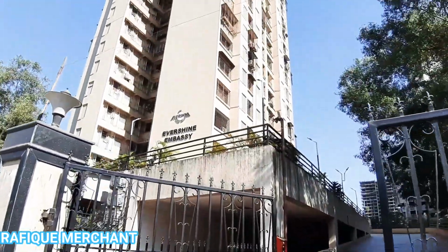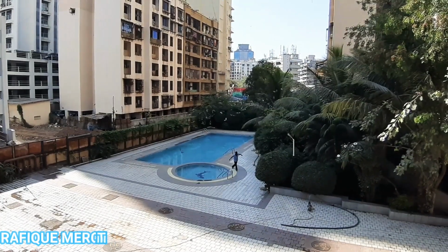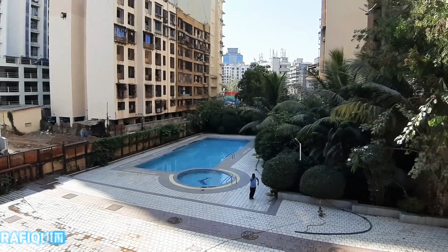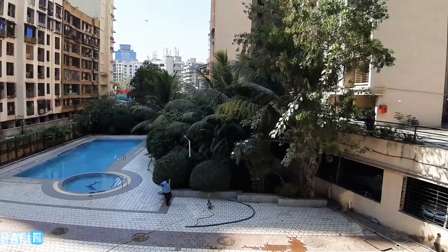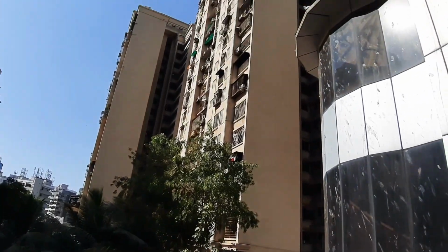This is the tower. Let's have a look. Evershine Embassy's got a swimming pool with a baby pool as well. Nice little green area. That's Evershine Embassy in Veera Desai Road.